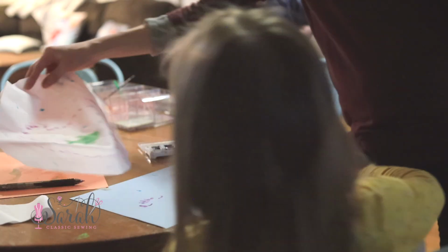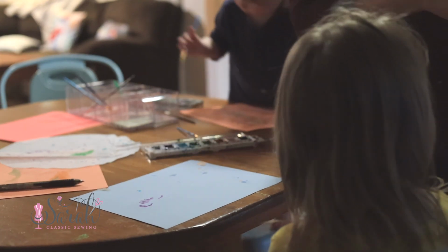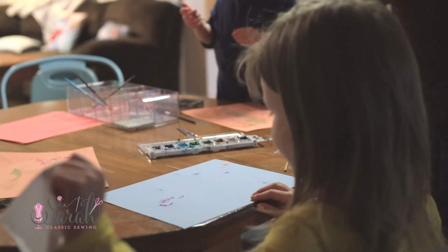This is going to be the rim of the hat, if you wanted to paint some stuff onto this. I do. Yes, I do. All right. There you go. Awesome. Good job.